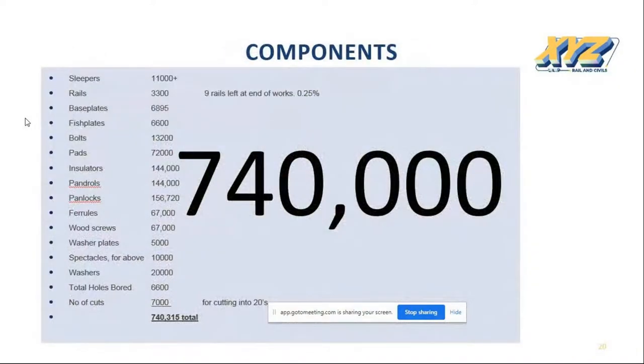Here are some of the components we used, which made up the 740,000. You can see there, pandrels, panlocks.